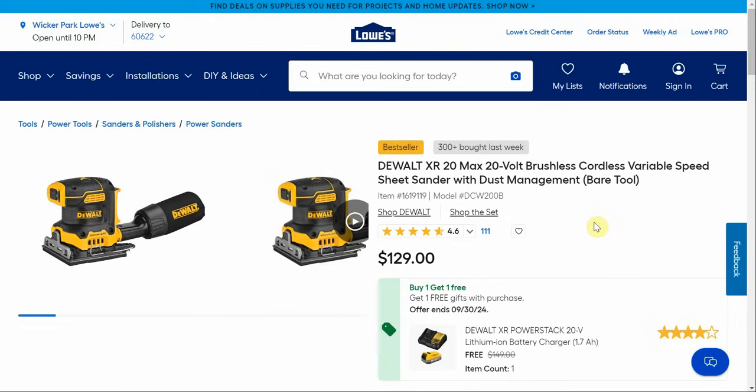Now, this one, it's pretty good, but it kind of depends. So we have the DeWalt 20-volt brushless cordless variable speed sheet sander, bare tool with a free starter kit, and it's the 1.7 OG power stack.